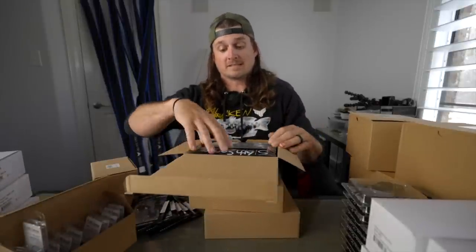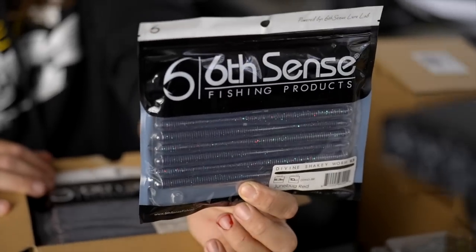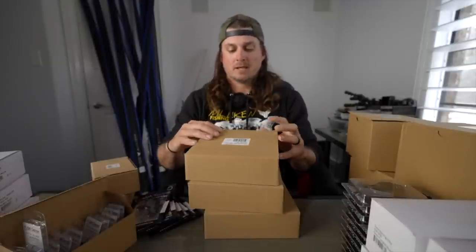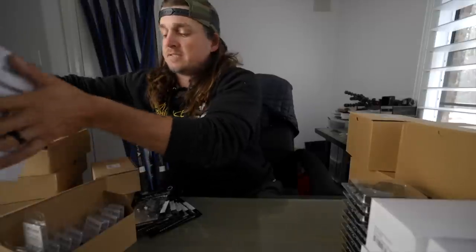And then one last color, of course, if you're going in the south or really anywhere that you have some tannic stained water, June bug red in the Divine Shaky Worm. A lot of brush piles on Eufaula. I'll be throwing a lot of those in them as well. But this is gonna be my workhorses right here.